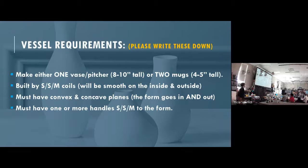The whole thing is going to be built by scoring, slipping, and melding coils. That's what SSM means: score, slip, and meld. The coils will be smooth on the inside and the outside. This is to give it more of a clean look. Also, it'll be more watertight if we make sure that we've melded everything. Also, we're going to be doing some decoration on the surface of this pot that requires a smooth surface.